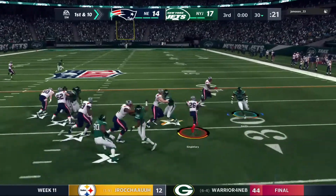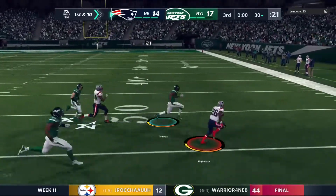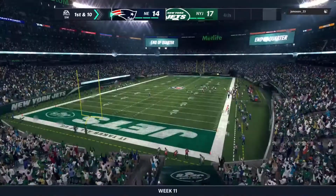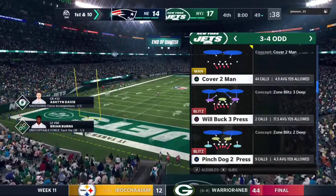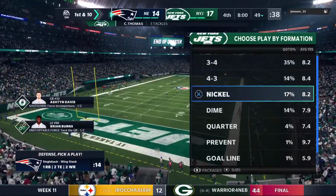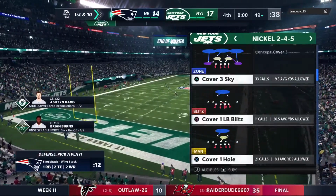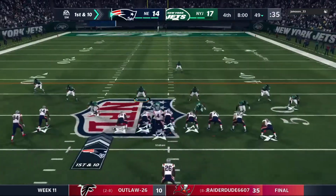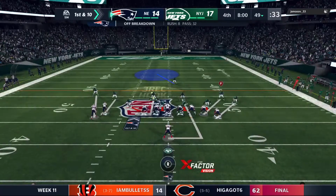They'll run on first down with Singletary. And he'll be brought down on what's going to turn out to be the final play of this third quarter. Back now here on EA Sports. It's been a very hotly contested game to this point. Just a field goal separating these two teams as we get set for the fourth quarter.